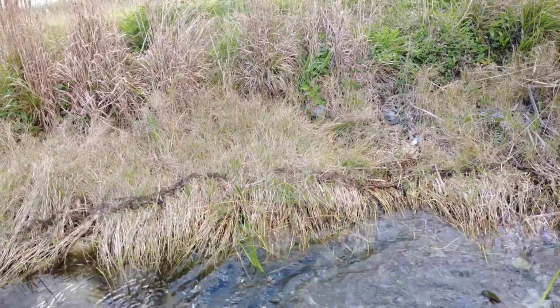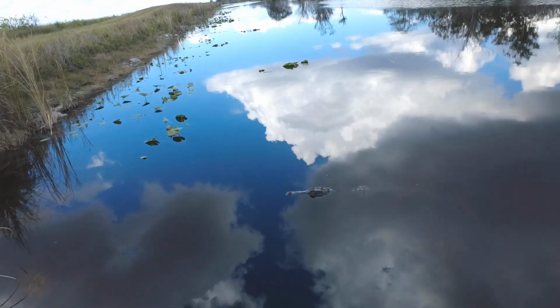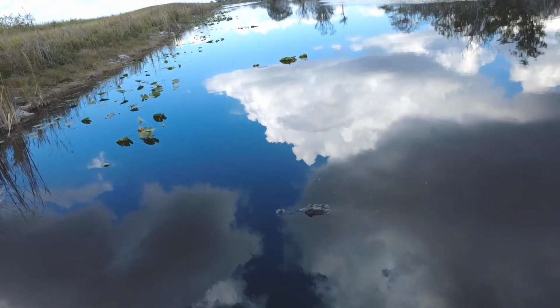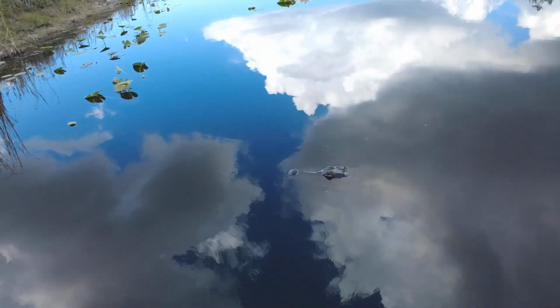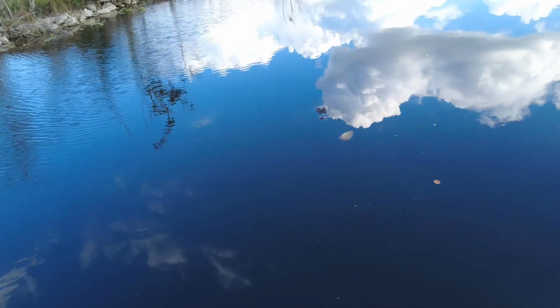Then I turned around to make sure that I didn't lose sight of the alligator. You can see here the alligator's just floating around, probably wondering what this drone is. I was wondering if the alligator would think this drone was a bird, but as you can see, it's smart enough to know that it's not a bird. The gator dove underwater to evade the drone. Then I located the alligator again about 35 yards away.